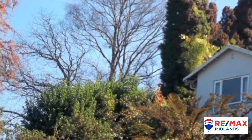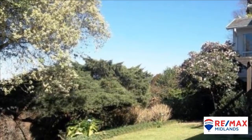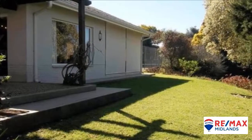Entrance to the home brings you to a lovely open-plan kitchen and dining area, with a sunken lounge with a fireplace. Beautiful parquet floors add to the warm ambience of this space. A patio with all-weather blinds leads off this lounge.